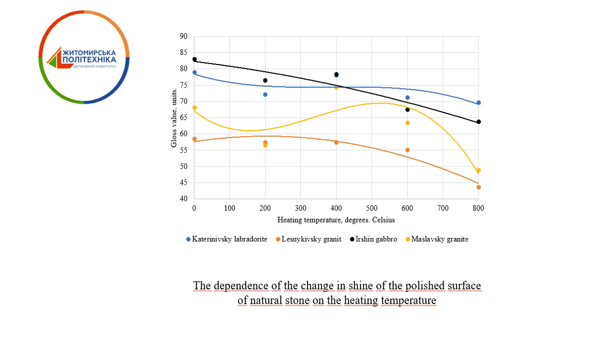This process is accompanied by the release of free liquid, which breaks the surface of the sample and reduces its gloss. The increase in gloss indicators at a temperature of 400 is explained by the restoration of the crystalline structure of Labradorite.